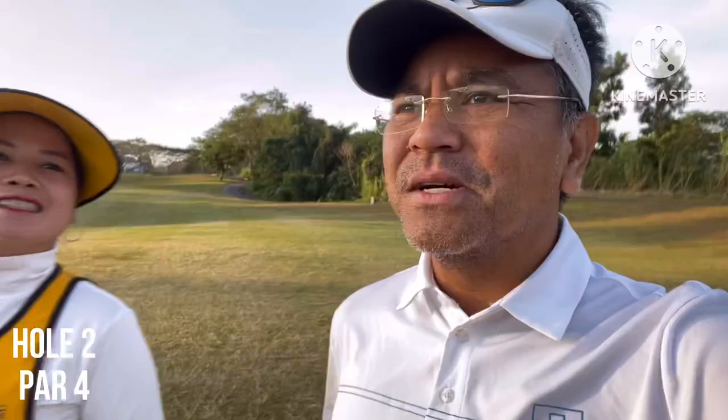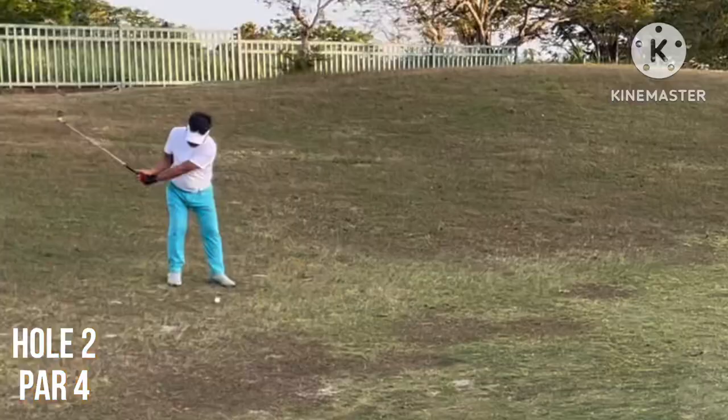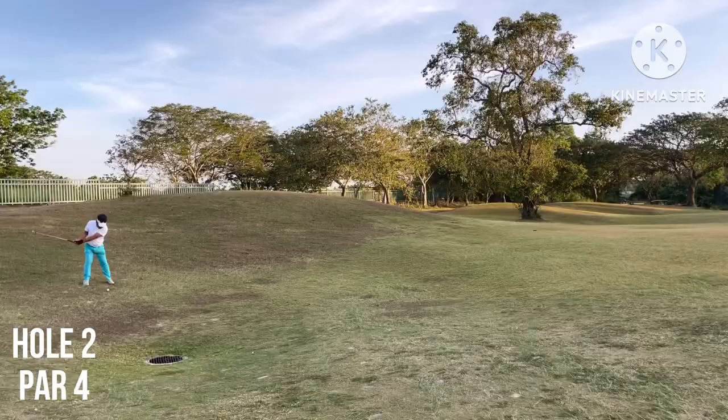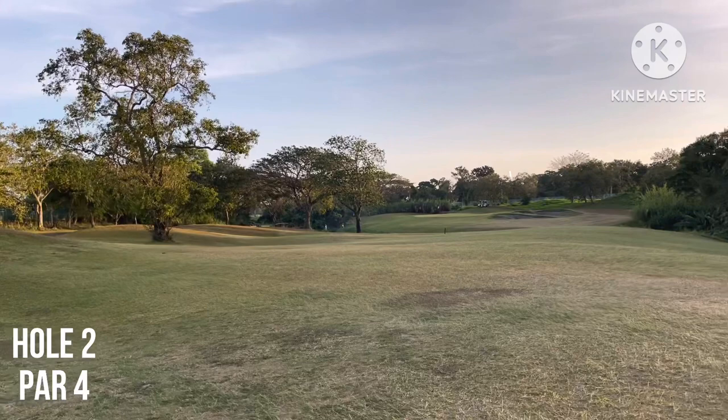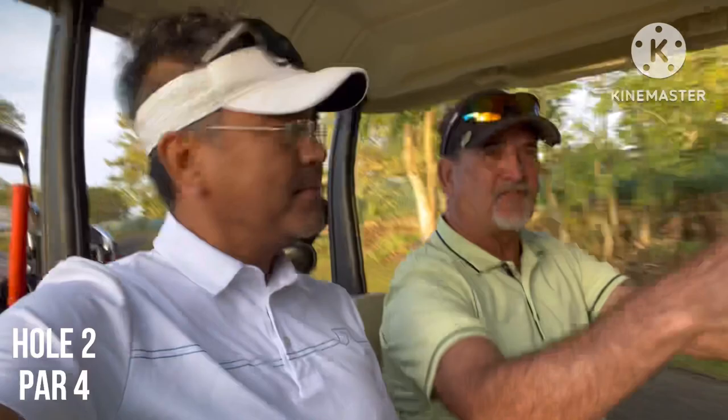153 yards daw. May hangin ba yan sa harap? Wala. Meron, sir. Kaso konti lang. So, mga 130. Yeah. That has a tendency of pulling, of sucking the ball down, yeah. You almost gotta land it on me.